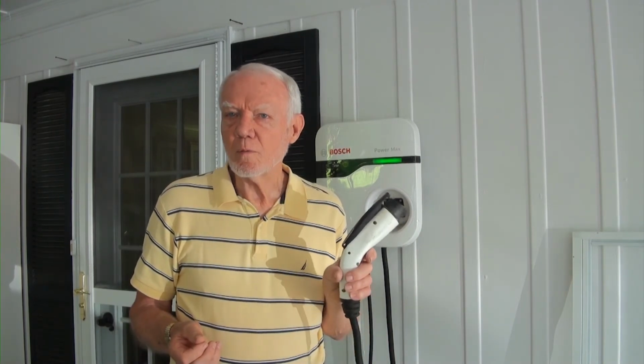Again, this is the way to go if you want cheap transportation. Like I said, it cost me about 3 cents a mile to travel. If I was on Georgia Power in Atlanta, I'd be driving for about 1 cent a mile or 1.5 cents a mile.